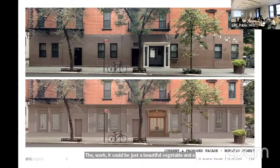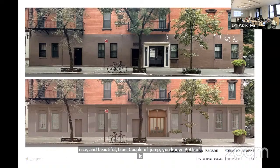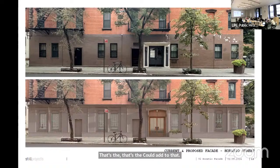And I like the base of it, that piece that runs at the bottom. That's the original base that they have there, the water table, I think they call it. Could add to that. But it adds kind of the part of what was there before. I think it's acceptable and good.